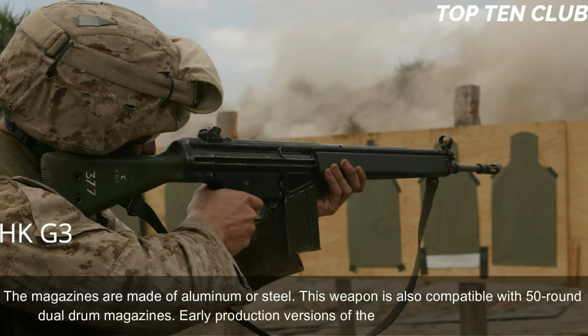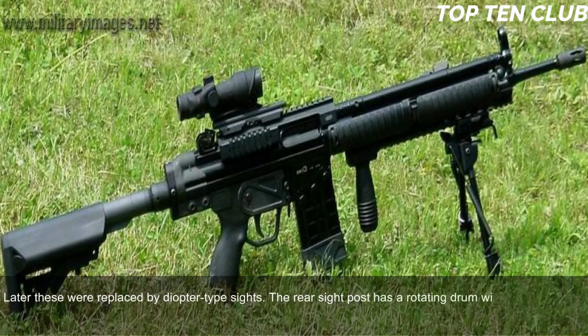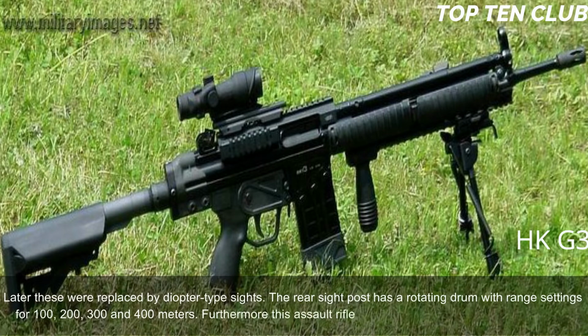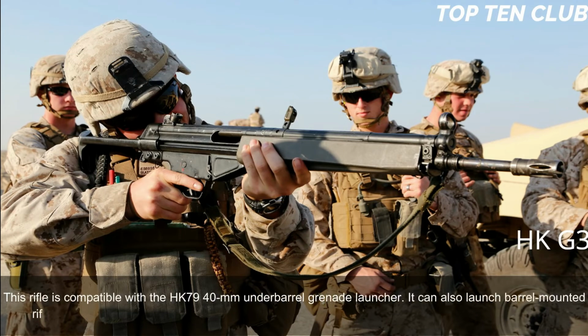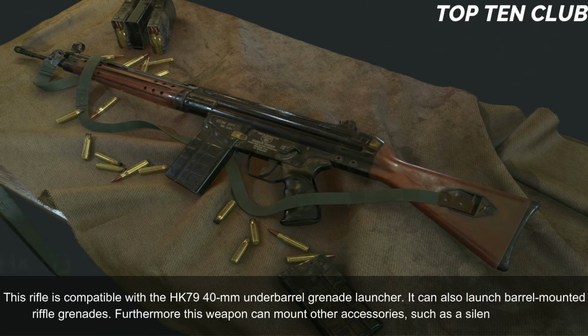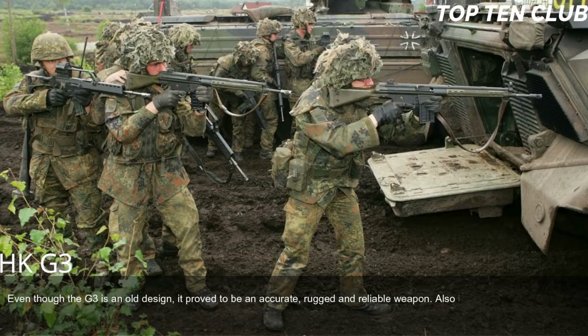Early production versions of the G3 have simple iron sights. Later these were replaced by diopter-type sights. The rear sight post has a rotating drum with range settings for 100, 200, 300, and 400 meters. Furthermore, this assault rifle can be fitted with scopes or night sights. This rifle is compatible with the HK-79 40mm underbarrel grenade launcher. It can also launch barrel-mounted rifle grenades. Furthermore, this weapon can mount other accessories, such as a silencer, or bipod. Even though the G3 is an old design, it proved to be an accurate, rugged, and reliable weapon. Also it is simple to maintain.